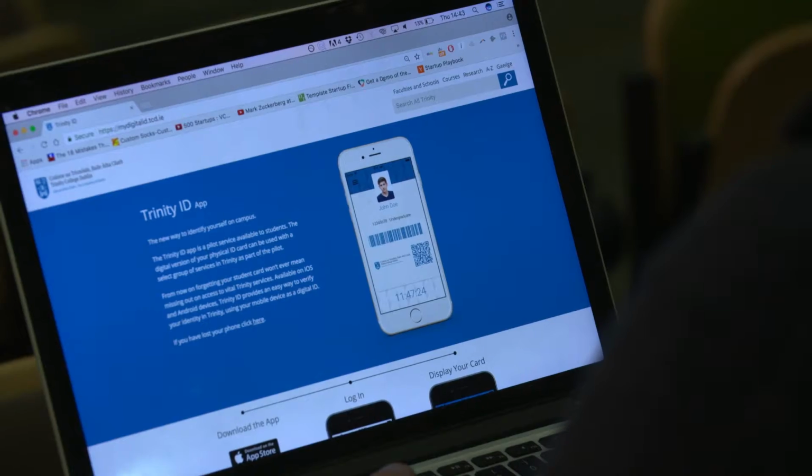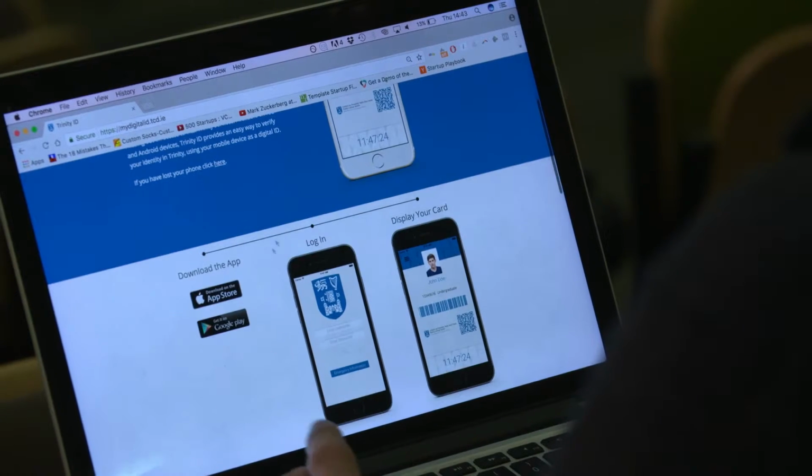So I decided to solve my problem and put together a document and a bit of research to say, how could we solve this? And we came up with the idea of a digital student card where we would just take all of the information that was already being put onto a piece of plastic and issue it onto a mobile phone.